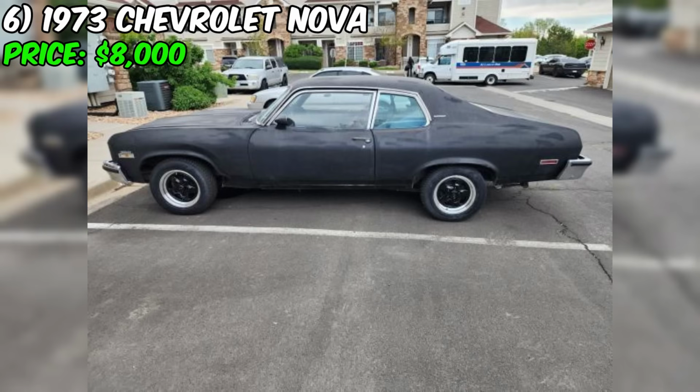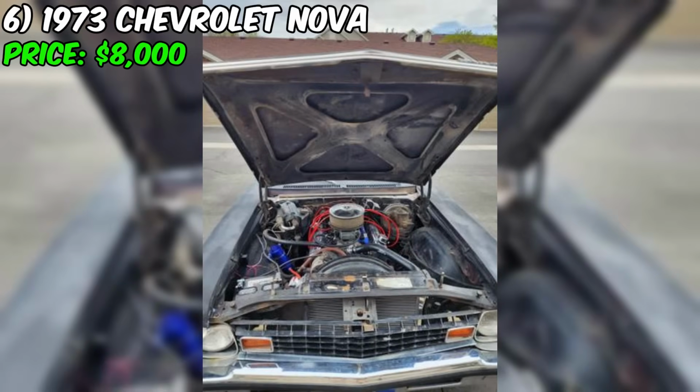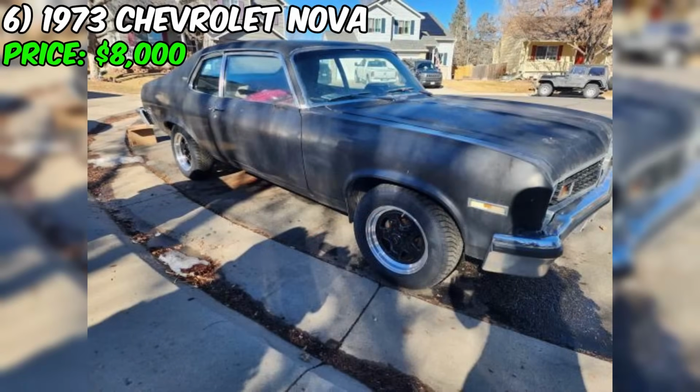Well, I'm not going to sugarcoat it. There is some rust on the hatch and rear wheel wells, as you can see in the pictures. But here's the thing, the seller is upfront about it, and the rest of the car is solid as a rock. There's no rot in the floors, panels, or doors, which is a huge plus for a project car like this.